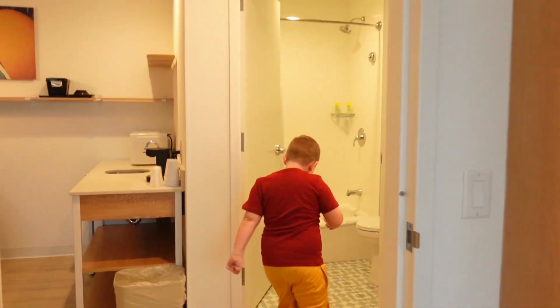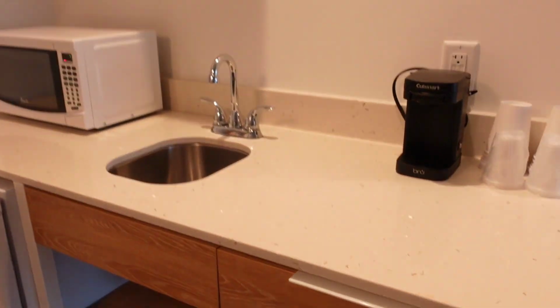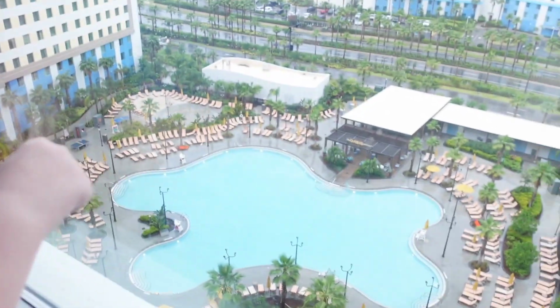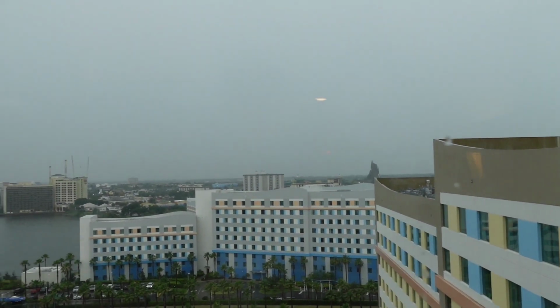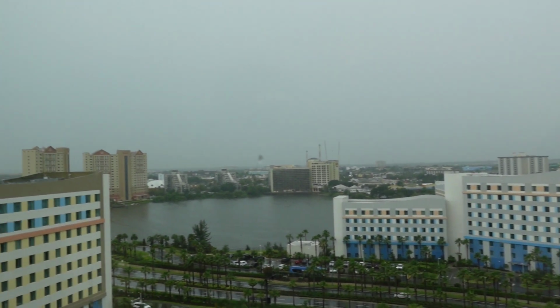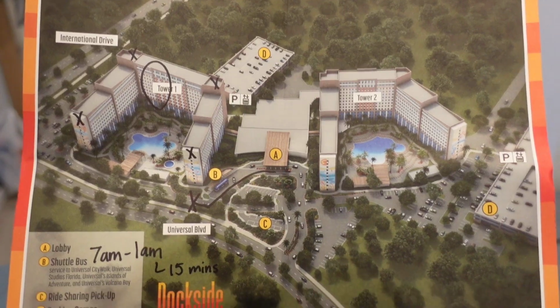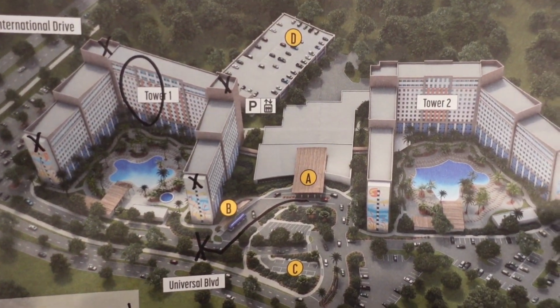I especially love that we actually had a microwave to heat up leftovers and a bigger refrigerator. And of course, it comes with all the other standard amenities: hair dryer, shampoo, soap, safe, ironing board, and extra sheets and pillows. I really did like the Dockside pool view room. You could see some of Volcano Bay, and we actually saw fireworks at night. Dockside has two towers with two different pools, and Surfside only has one pool.